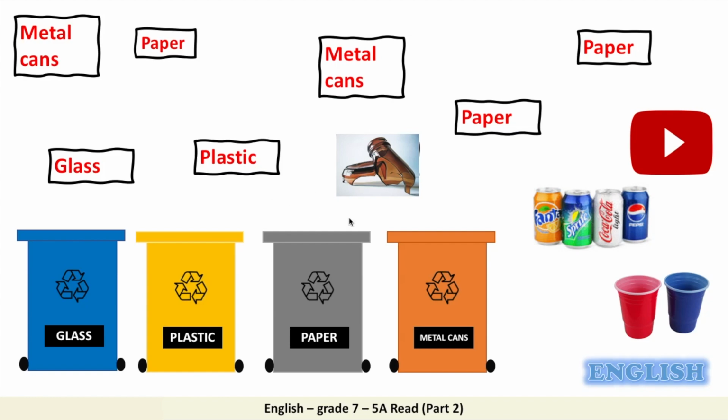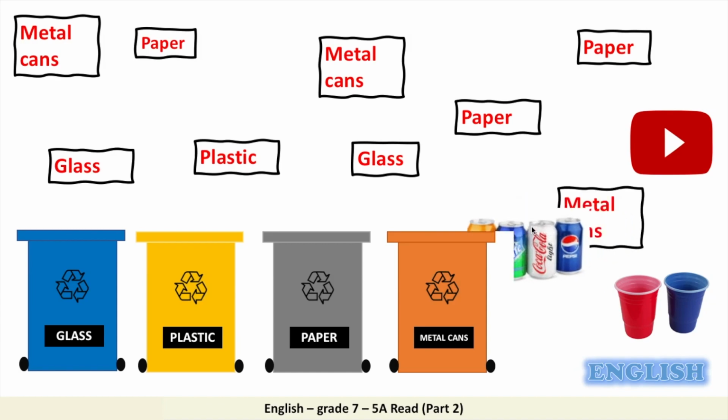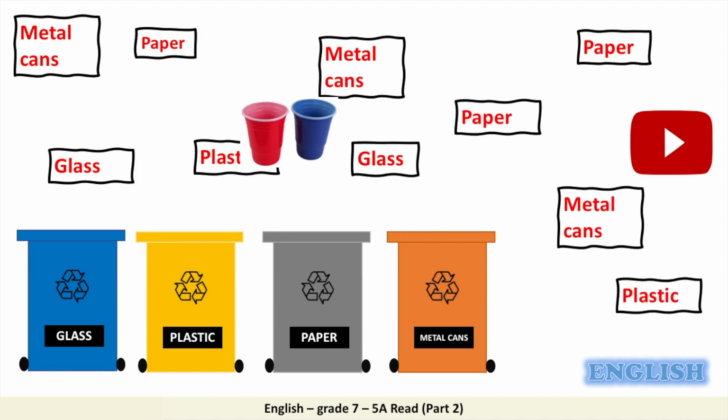Moving on to this broken bottle. Where do we need to throw this? Great, we throw this broken bottle in the glass recycling bin. Once you are done drinking one of these, where would you throw them? Good, in the metal cans recycling bins. Finally, what are these cups made of? Very good, plastic. So where would you throw them? Bravo, the plastic recycling bin.